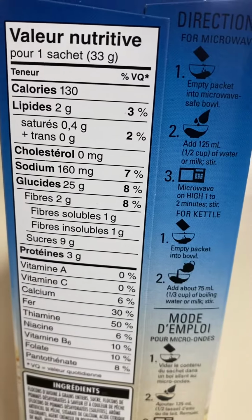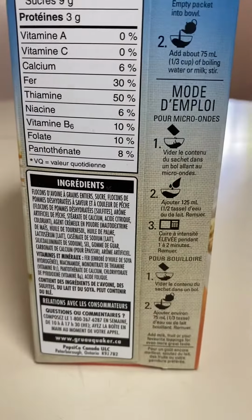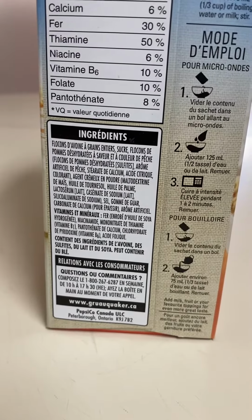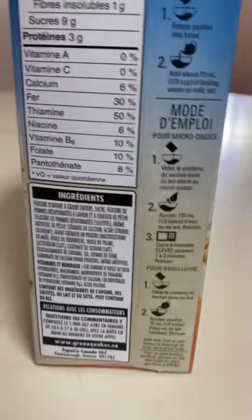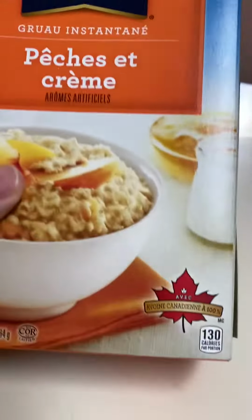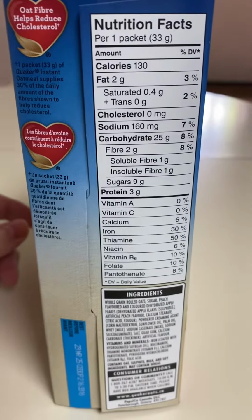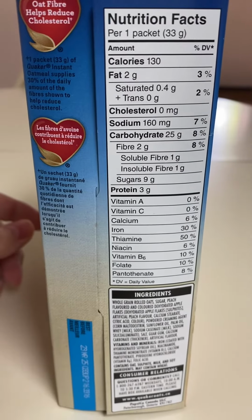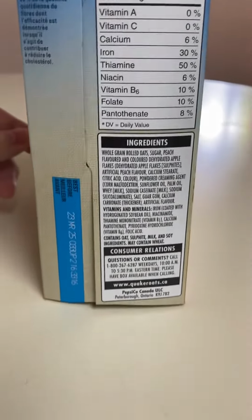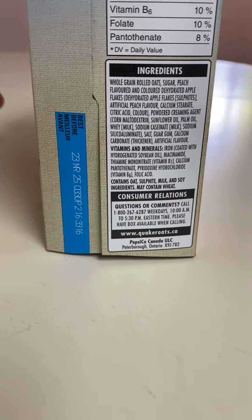Check out the nutrition facts in French and the directions. The ingredients. PepsiCo Canada. And Quaker in French. And nutrition facts in English. Look at the best before date in the corner. And the ingredients.